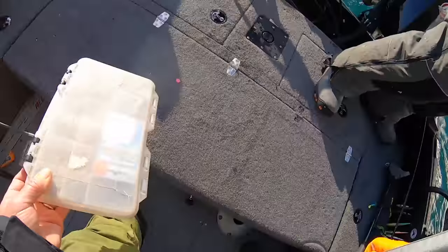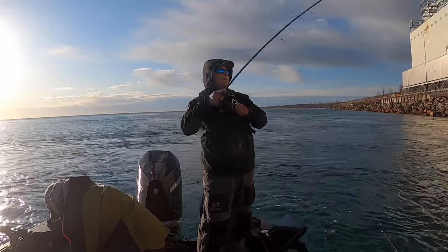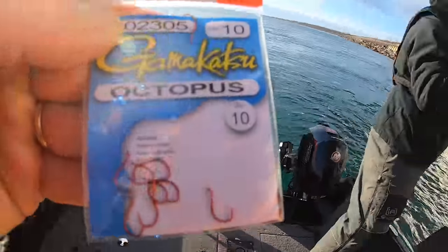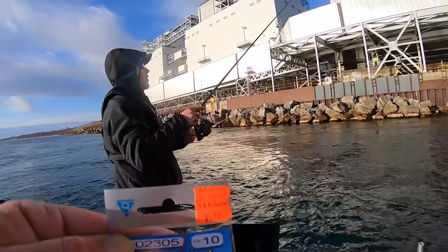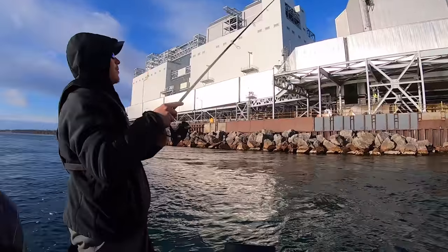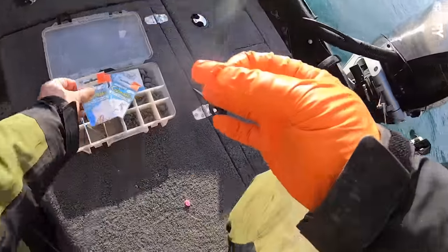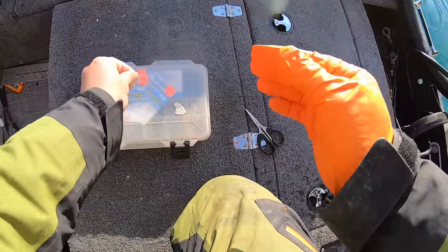Real quickly, guys, I'm just going to show you. Tony's going to catch a fish here, but I am using a red Gamakatsu number 10. Did you just miss one? Yep. I knew you did. There you go. He's on. So that's what I'm using, and I'm going to tie that on.